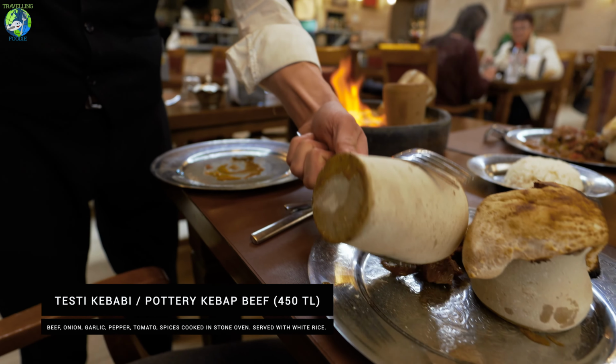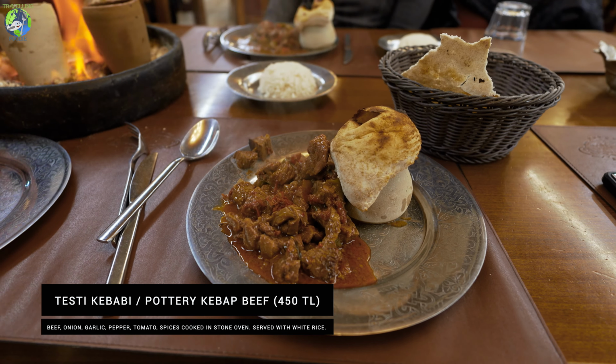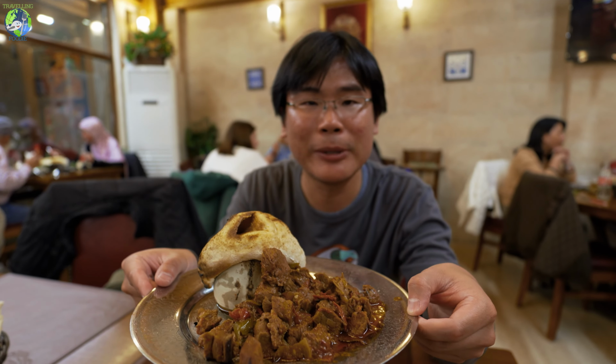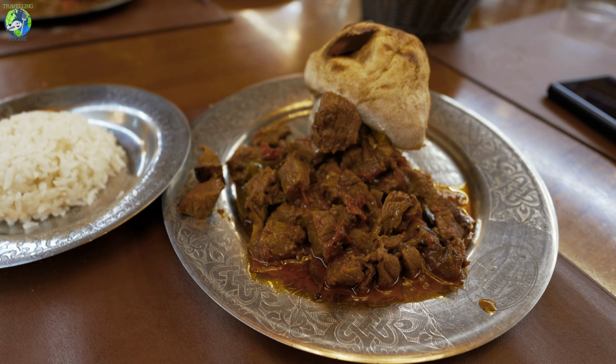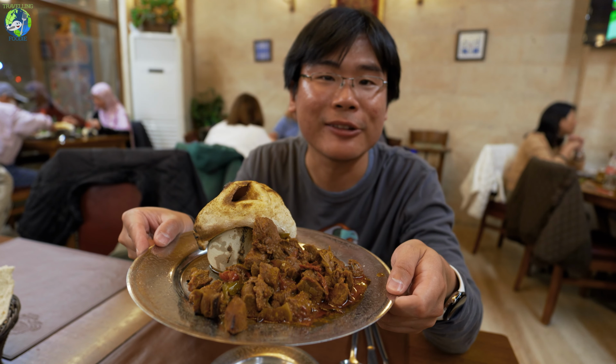Hey guys, so this here is the iconic Testi Kebab in Cappadocia. So it's actually called pottery or clay pot kebab, and I got the beef. It's been cooked in a stone oven. It has peppers, garlic, and onions cooked in a stone oven.